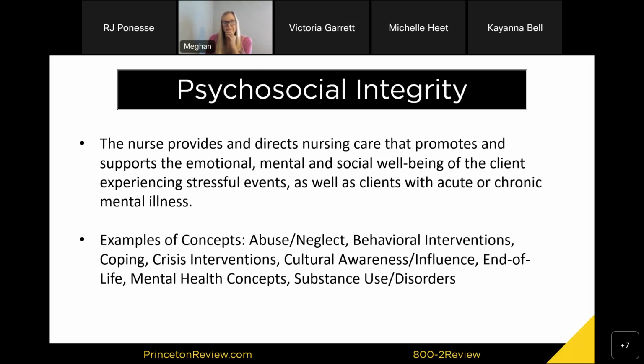Psychosocial integrity. The nurse provides and directs nursing care that promotes and supports the emotional, mental, and social well-being of the client experiencing stressful events, as well as clients with acute or chronic mental illness. Examples: abuse and neglect, end of life, mental health concepts, substance use and abuse and disorders.